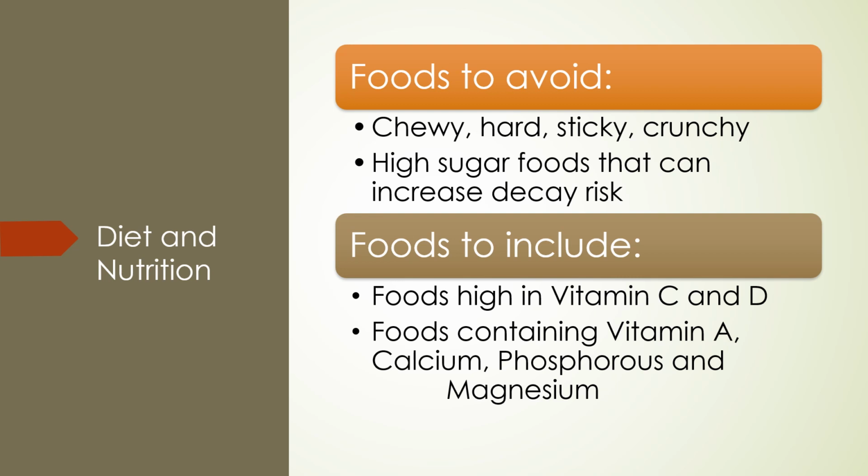Foods to avoid include anything chewy, hard, sticky, or crunchy, and foods high in sugar that can increase the risk for decay. Foods to include in the diet are foods high in vitamin C and D, and foods containing vitamin A, calcium, phosphorus, and magnesium.